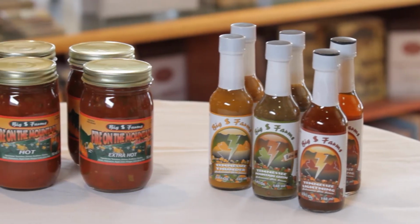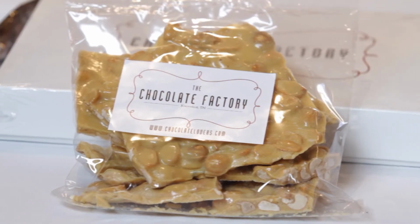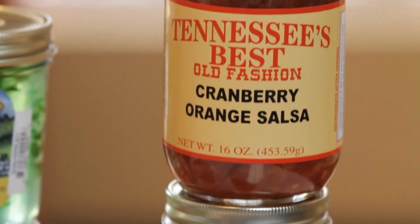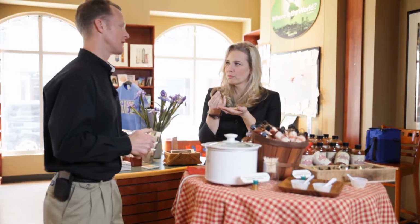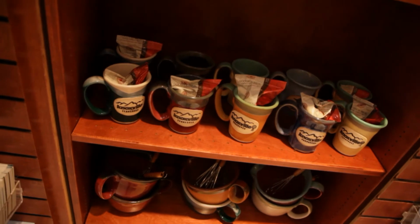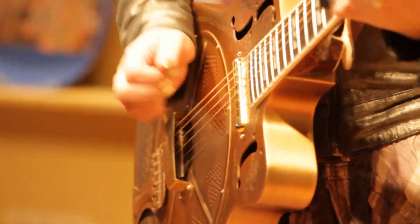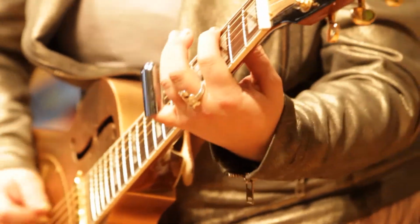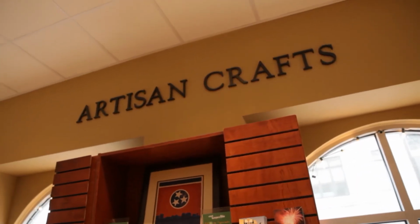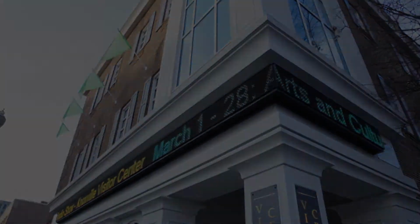What a delicious day we've had at the Knoxville Visitor Center. From locally sweet to savory, we have eaten our way through it all here in Knoxville. But the Knoxville Visitor Center has even more. You can explore local artisans and musicians, all from this tourism hotspot in downtown Knoxville. To learn how to go local in Knoxville, add it to your local traveler list.